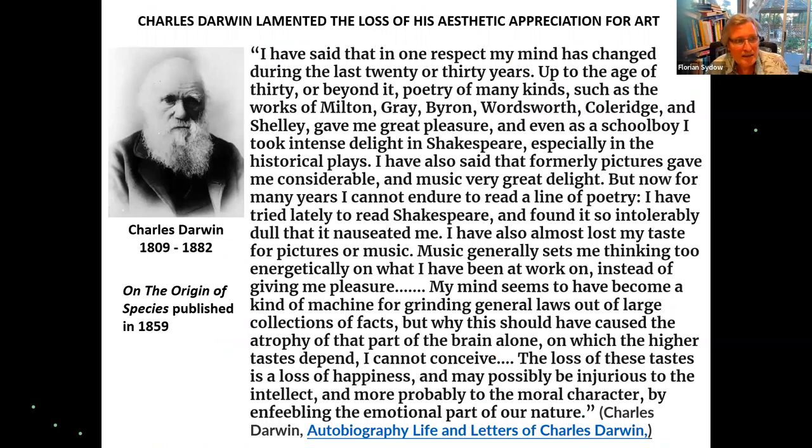Charles Darwin was, of course, the person who gave the most powerful impulse in modern science in terms of its understanding of human evolution. But he confessed later in life, quote, "I have said that in one respect, my mind has changed during the last 20 or 30 years, up to the age of 30 or beyond it.